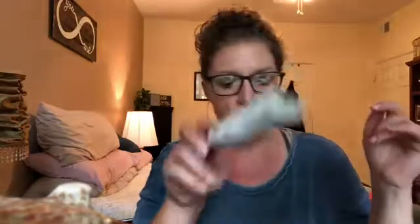And then the other one from BoxyCharm is very new. I've only used this once, but this is the Cover FX Blurring Primer. And I'm excited to try it. I've been wanting to try a primer from Cover FX, and the Blurring Primer sounds like a good choice for me. And then I do have another drugstore primer here from NYX.